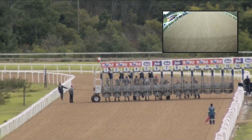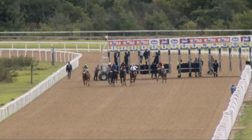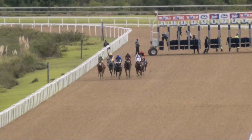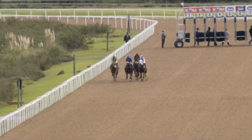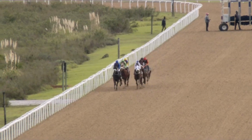1,200 meters on the poly track. Gates go back and they are off and racing. Vandalise came out very nicely. Right up there's Duchess of Africa. Then comes Minstrel Gallery with the white blinkers, looping them and looking for a better position. Further back is Royal Venus.